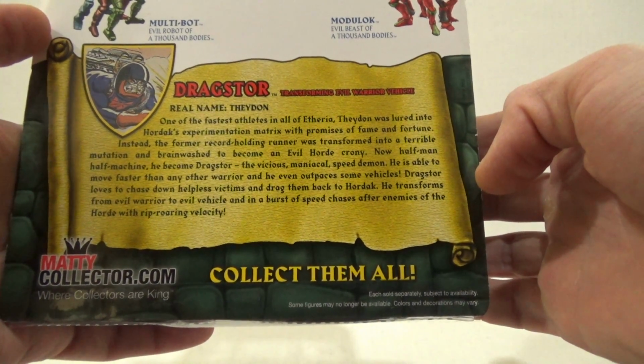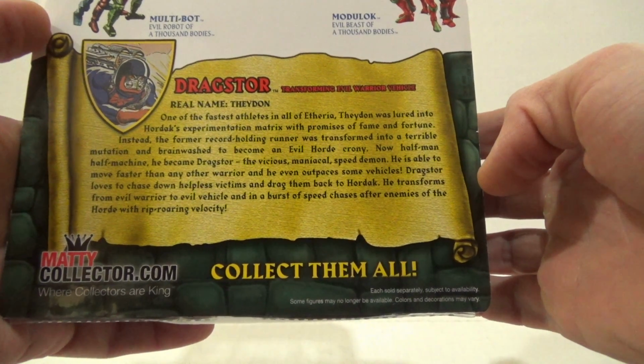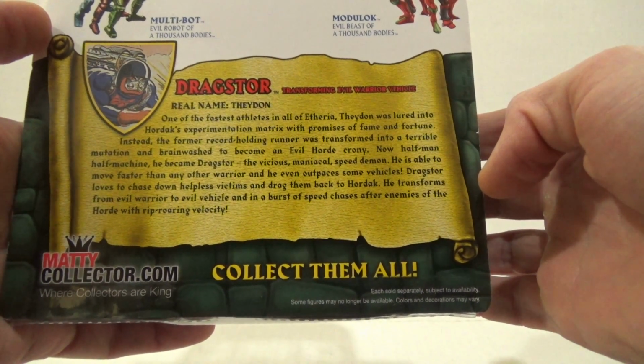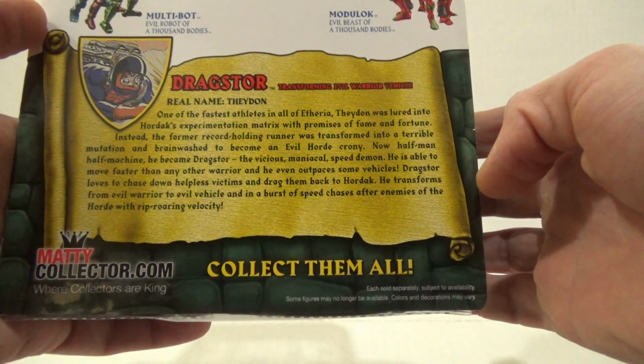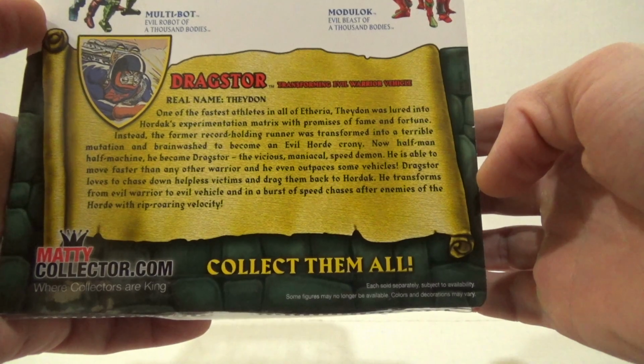He is able to move faster than any other warrior, and he even outpaces some vehicles. Dragstor loves to chase down helpless victims and drag them back to Hordak. He transforms from evil warrior to evil vehicle, and in a burst of speed chases after enemies of the Horde with rip-roaring velocity. I liked it on the back.